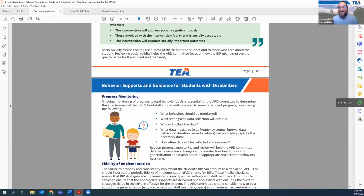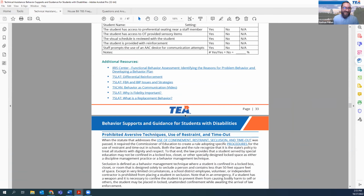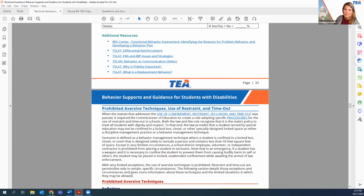Closing thought is look at the last two sections on social validity and progress monitoring when you have a chance. Thank you. And Nathan, I was just going to reiterate, there is a lot of information in this document, and we are just touching on portions of it that we wanted to highlight for you.